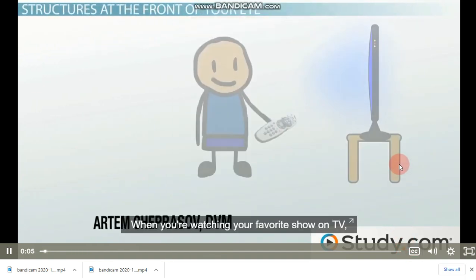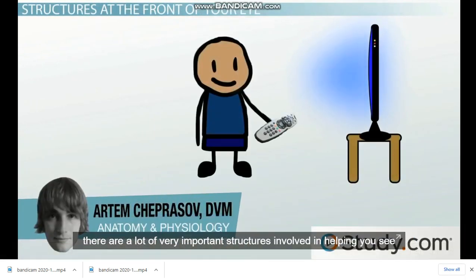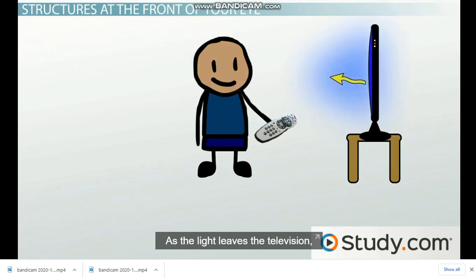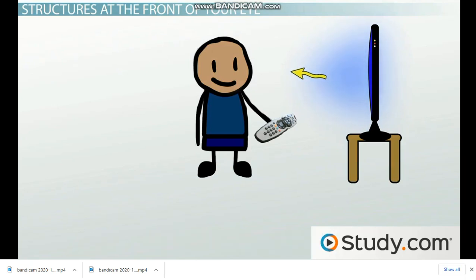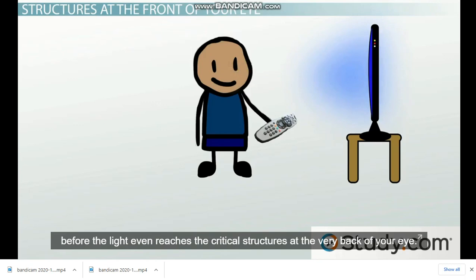When you're watching your favorite show on TV, there are a lot of very important structures involved in helping you see and interpret the light entering your eye from the television. As the light leaves the television, it travels through the air to reach several major structures in the very front of your eye, before the light even reaches the critical structures at the very back of your eye.